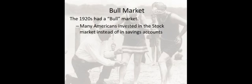Well, just think about, if you have a savings account, how much money do you really get back on that? Maybe a penny or two? You don't get a lot. But it's important. We know savings accounts are important to have, because if something happens, we want to have that money there. Well, in the 1920s, they were like, why am I going to put this money in a bank when I can invest it in stocks and I can make a ton of money really quickly?